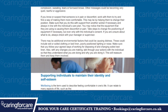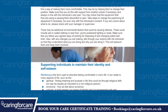This may be by helping them change their position. Make sure that you are able to do this with support from another worker if necessary, always within line of the individual's care plan. You may notice that the equipment that you are using is causing them discomfort or pain. Take steps to change the position of equipment if necessary, but only ever do so with the individual's consent. If you are unsure about what to do, always check with your manager or supervisor.